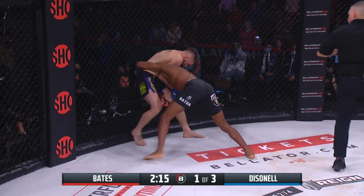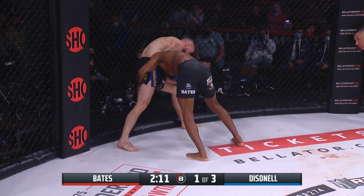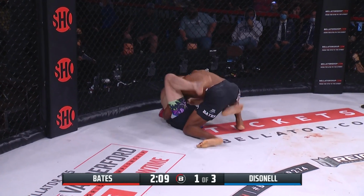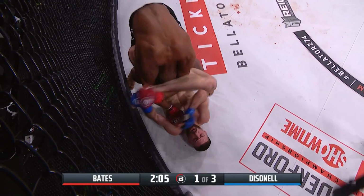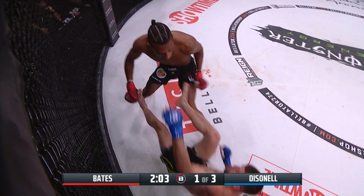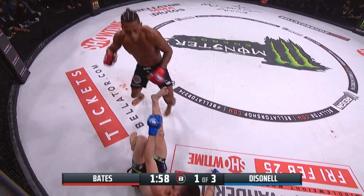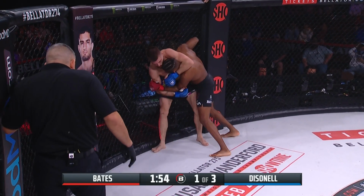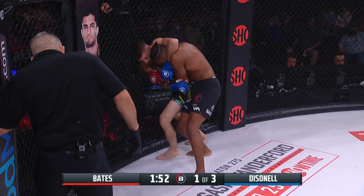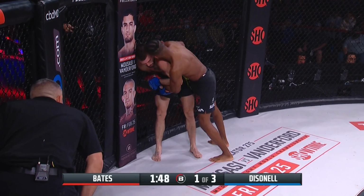And the knee from Bates, trying to change levels, trying to secure the double leg. And scoops him up and puts him down. But it's Disonell from his back, trying to make things happen. Instead gets tagged by Bates. Up kick attempt by Disonell. Now right hand and a left staples Disonell as he gets back to his feet. 2 clean shots by Jaylon right there. That was very well done.